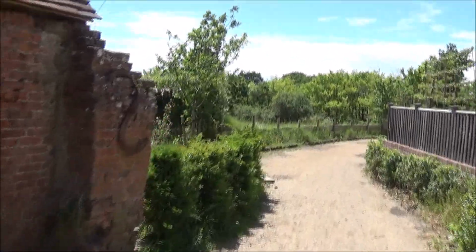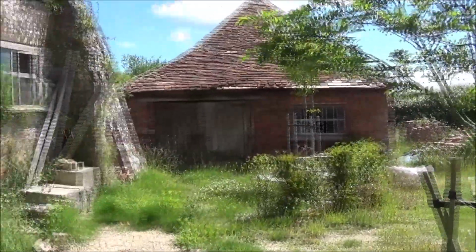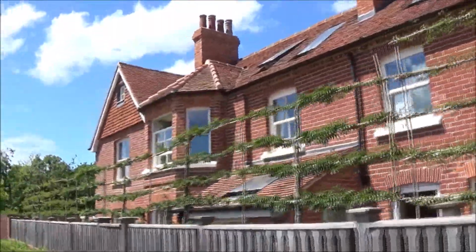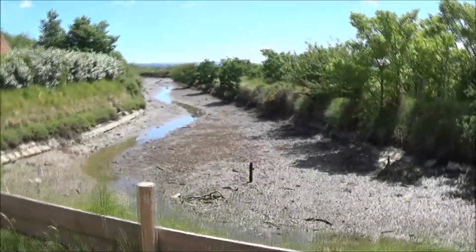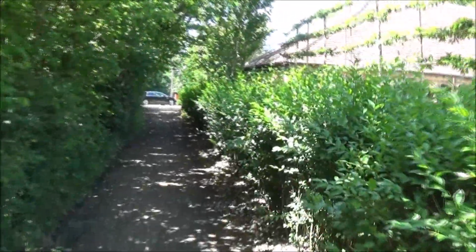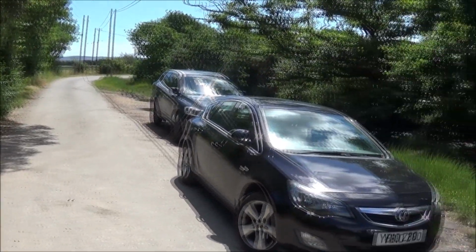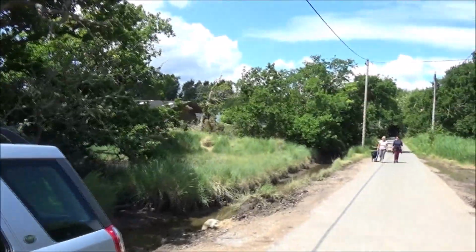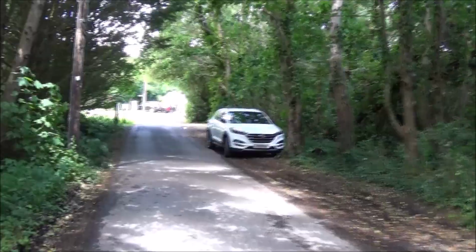Well, what stories that barn could tell. And that. This one's a lot more put together. So you emerge from the path, the sea's down that way in Pennington, but you turn right and head back along the lane towards the pub. There's Woodside Farm in the bushes, and appearing at the end of the road is the pub.